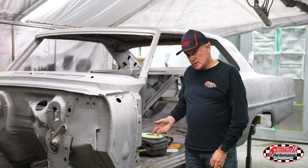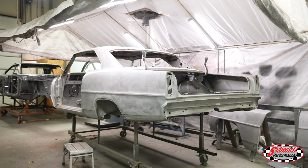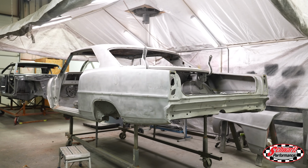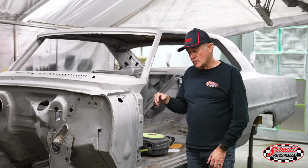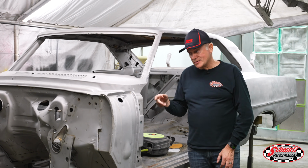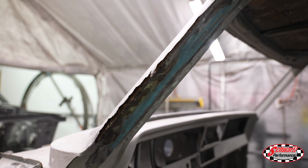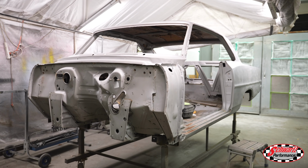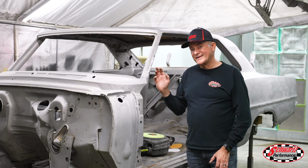This is the second generation Chevy 2. I don't know if you've seen it before or not, but it was white when it came in here. This one just came back from media blasting, and it was shipped in from California. Apparently it was originally from Georgia, but there's a lot of rust on here, so we've got all the appropriate sheet metal parts coming in, and we'll be doing a lot of rust repair on this one. But not a problem. We can make it just like new.